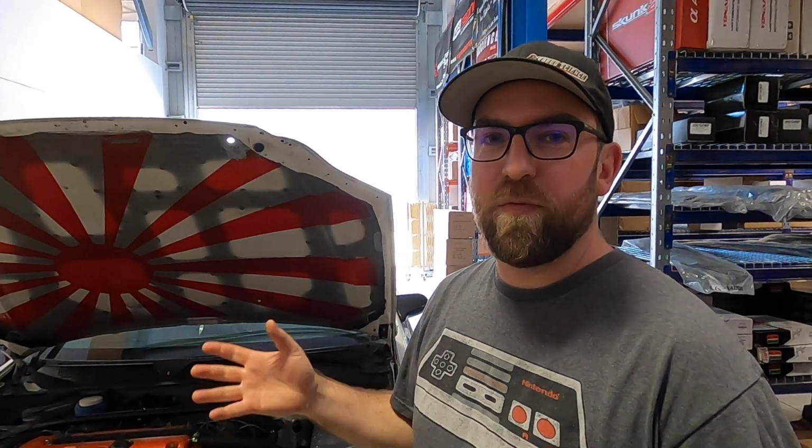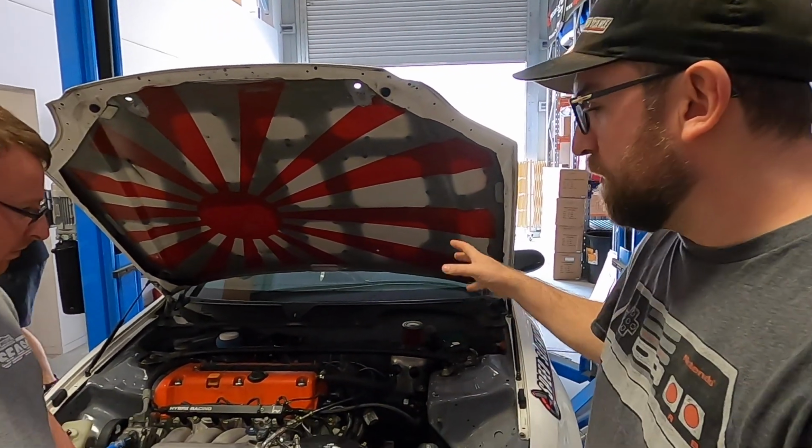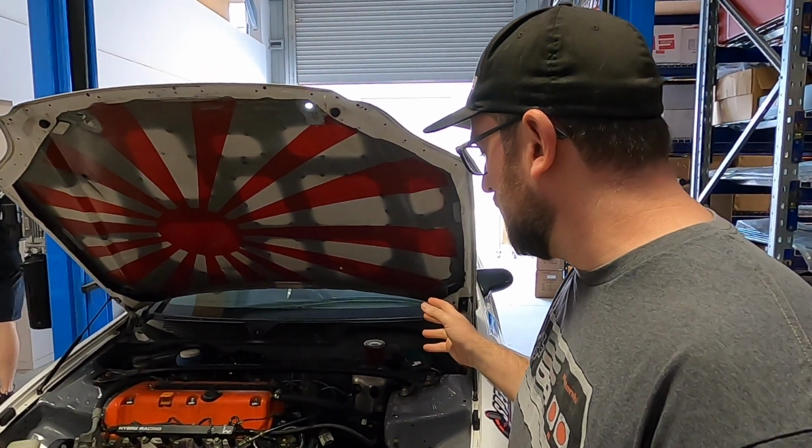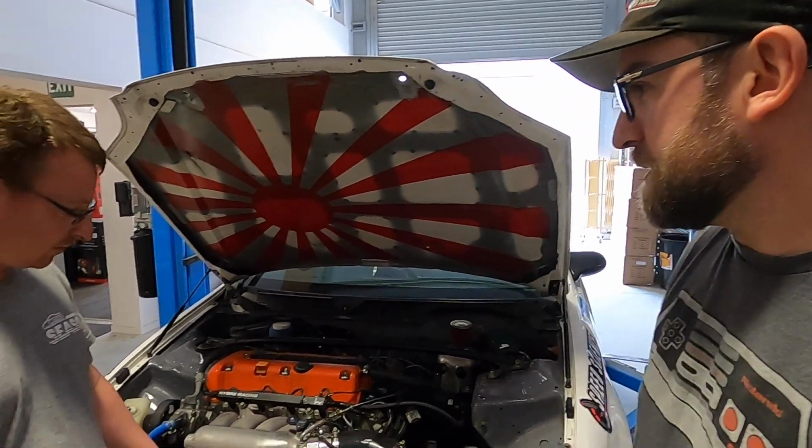So we're here with Shane, one of the scrutineers for Honda Cup. Shane, do you just want to talk us through what you're looking for, what kind of safety elements or mechanical rules the guys have to adhere to that you guys check as part of this process?